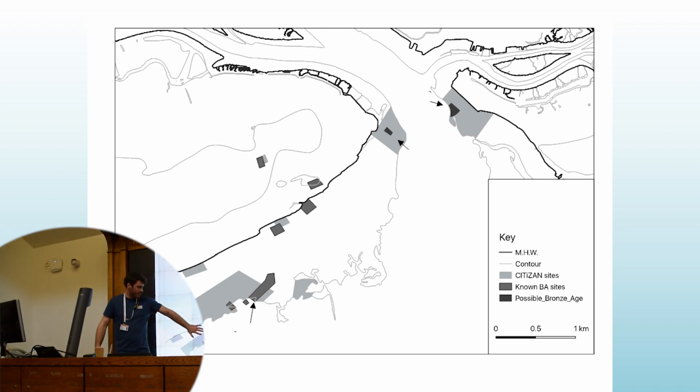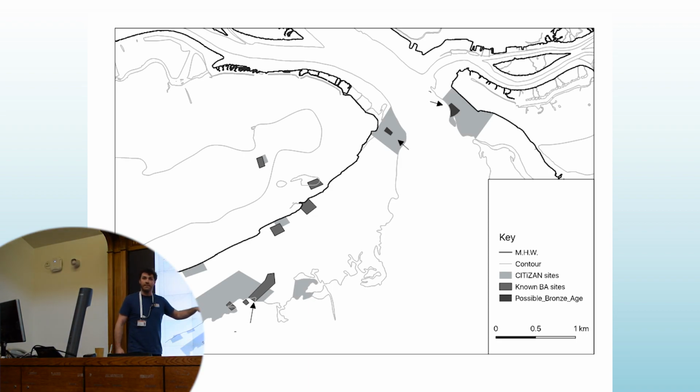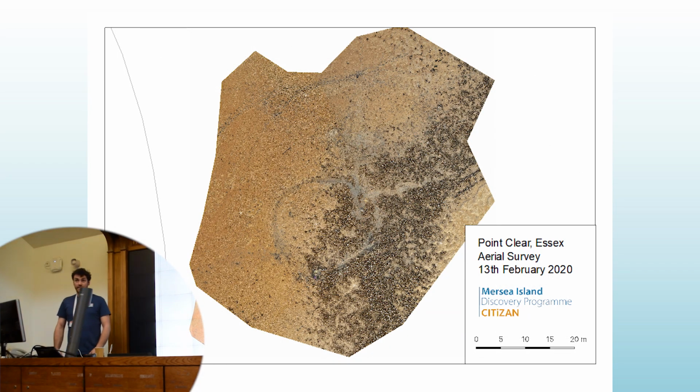So this is the area that I was showing you with the LiDAR, and then we have all of these other citizen sites. They're marked in the light grey. The darker grey are known Bronze Age sites, and some of that information has been taken from the HER, but also from the work that we've done. And so we've got here what we think might be similar period sites, and we'll see why that might be. So this is another aerial image, another drone survey taken by one of our volunteers, James Cullen, who I think is watching actually. Hello, Jim.